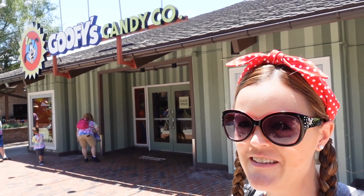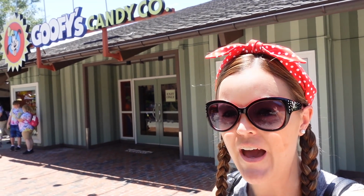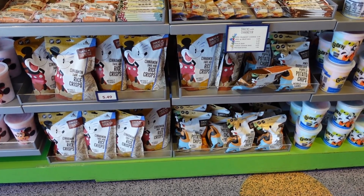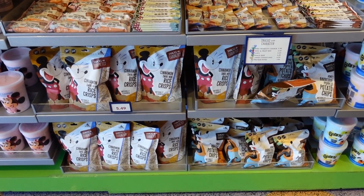Today we're here at Disney Springs. We're gonna go into Goofy's Candy Store and check out some of their new package treats that they have. Let's go in and check them out. So here is the new line of snacks, package snacks. So we're gonna check out some of these and take some home to try.